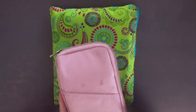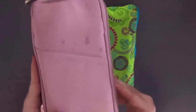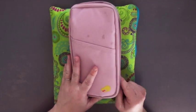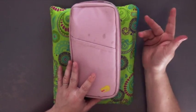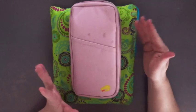I carry first this little, I don't know what you're gonna call it. I think it's called the Passport something on Amazon, and it was really cheap, like $4 or $5. I don't really like it that much. It's really dirty. I've had it for a long time. I plan on getting another one. I just haven't found the case that I really want. There's a couple different ones that are really cute that I just want to carry.